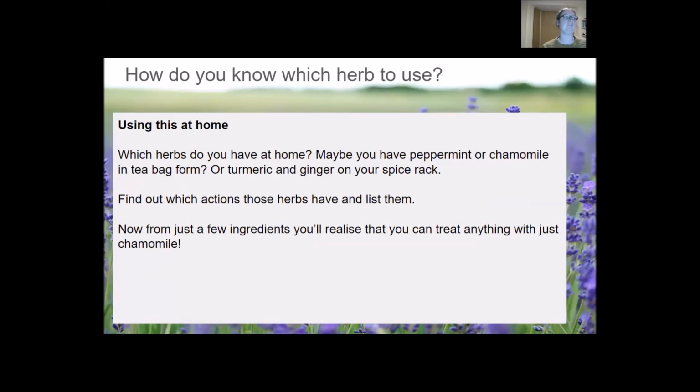So to apply this at home, the best thing to do is ask which herbs you have at home. Like I was saying about those herbs on the spice rack, maybe you have peppermint, or chamomile in a tea bag, or turmeric and ginger in the spice rack. Find out which herbs you have, and do a bit of research and find out what actions those herbs have. So for example, good old turmeric has lots and lots of actions. Ginger, and as I've already mentioned, chamomile, ginger has an awful lot as well. So yes, these things that you have already in the kitchen have lots and lots of actions.